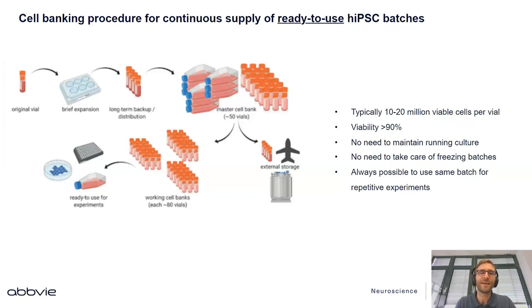And this is really aimed to allow people to just go there, take a vial, thaw it up, and put the cells into their experiments. You don't typically need to expand them a lot before doing your differentiation or your experiments, and you can always go back to the same batch and have the same expected user experience.